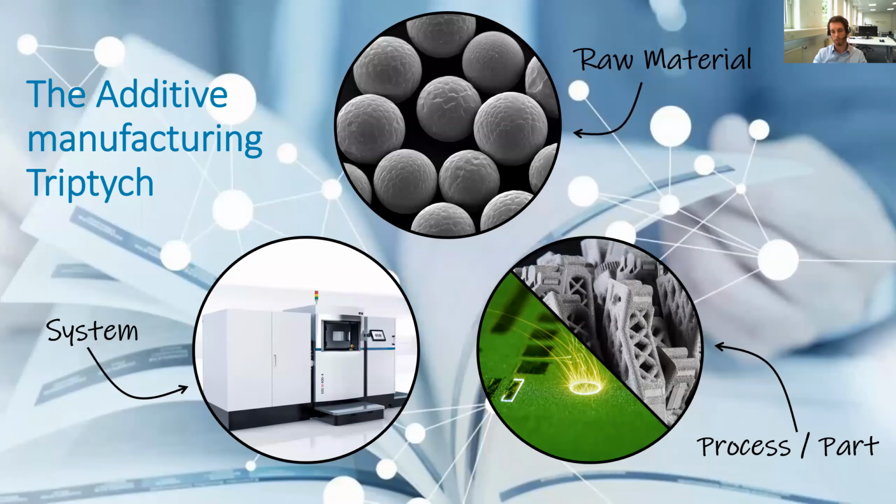So this is, let's say, the kind of base of every norm or even internal requirement by everybody who has started setting up standards there. So we are splitting the process into three. So the first thing is actually the raw material. So that's the basic input there. The second one is the system. So on what are you manufacturing your part? On which machine are you manufacturing your parts? There's multiple suppliers there. And yeah, each system can be really different there.